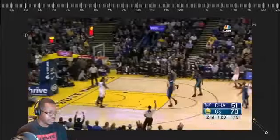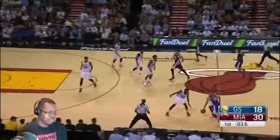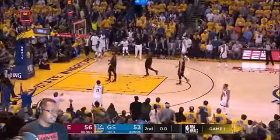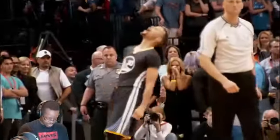He would often attempt and make deep threes from 30 feet or more, well behind the three-point line. His long-range shooting prowess forced defenses to pick him up as soon as he passed half court, and his constant movement created more space for the rest of the team. It was the birth of the pace and space era in the NBA, and it all started with Steph and his signature shots from deep.